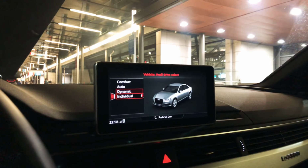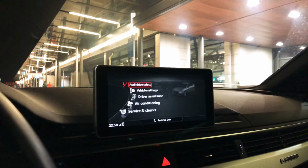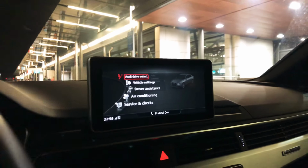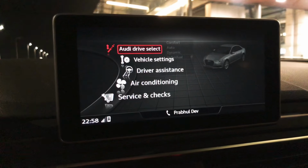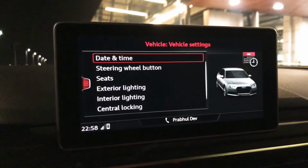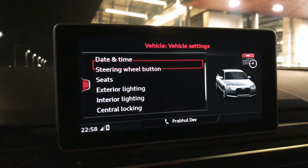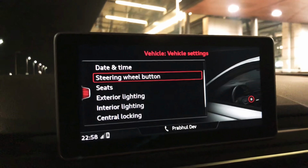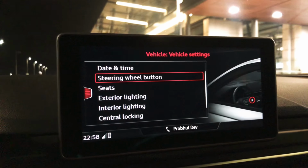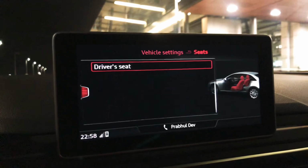Anyway, so we have the settings for the drive select, and then you can go into various other aspects of the car. You can do vehicle settings, or you can set the date and time, what you want the steering button to have. There's like a hotkey. You can decide what you want that hotkey to do. The seats.